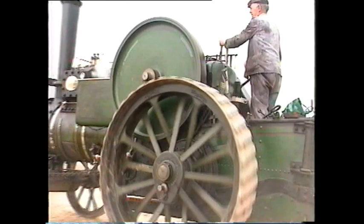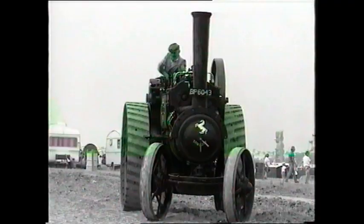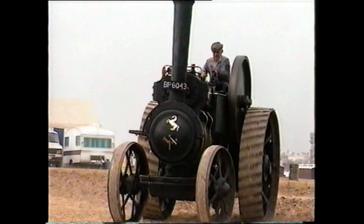Our engine here was bought by my brother and myself in 1964. It was supplied new on the 6th of September 1905 to James Buchanan at Lavington Park, Petworth in Sussex, and it was for his general estate use.